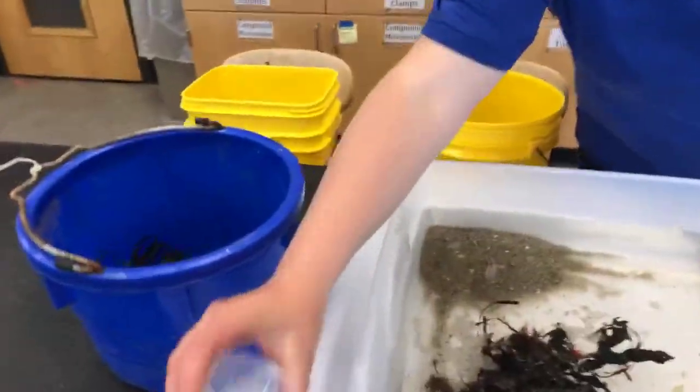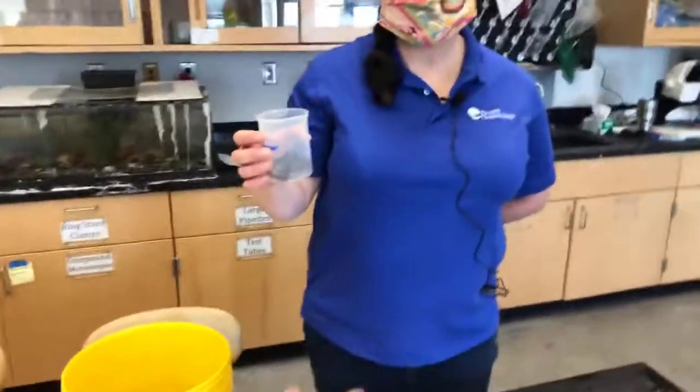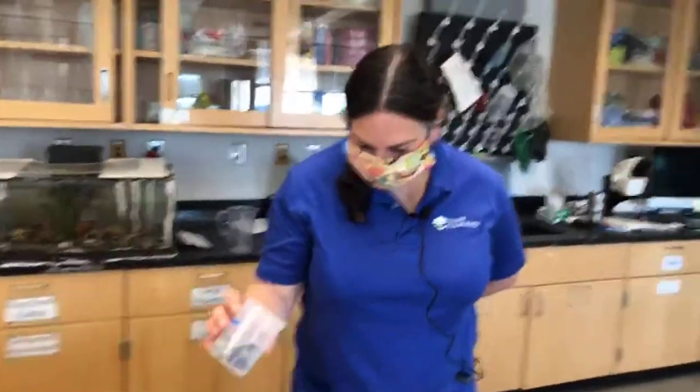Maybe different sized crabs might have different behaviors too. So if we have one that's the size of a spider, really tiny, and then one that's almost as big as a quarter, they may make different choices. So that's something else we could test. Okay, so Iris is using some background knowledge because they live in the rocky intertidal. We expect to find them in the rocks. Okay. All right, let's get started.